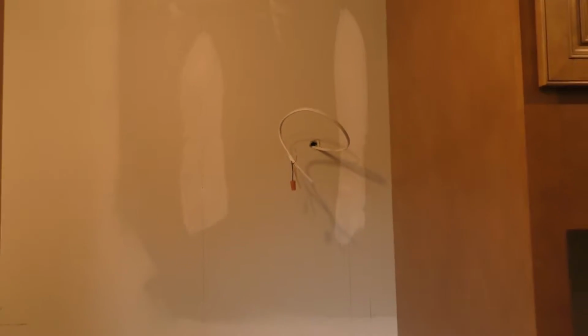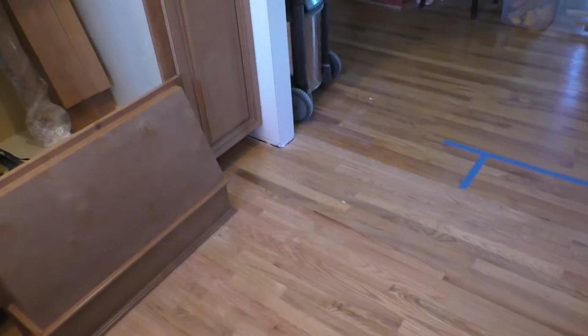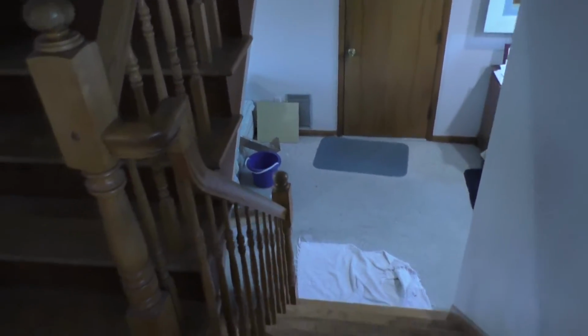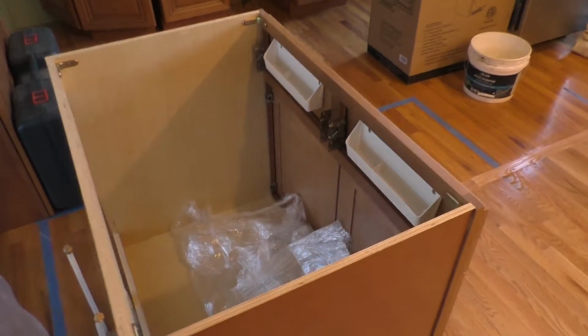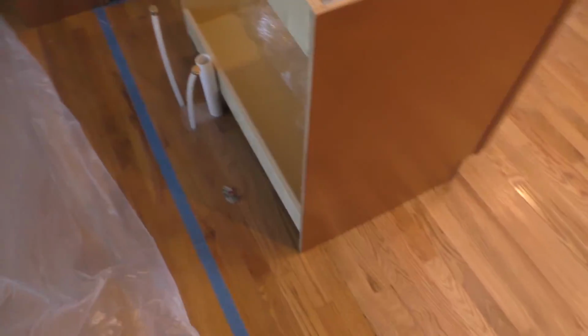This is the part where the range hood is going to go, and that's the cover for the range hood. I don't see the range hood up here. I think that's actually still downstairs. Nope, they must have moved it somewhere. Oh, there it is. That's the range hood over here, the insert part of it. So we'll have an island here. We've got the plumbing for the sink.